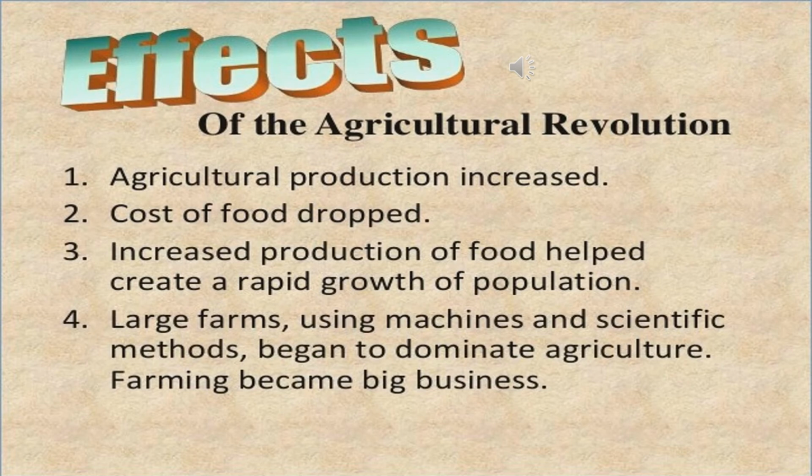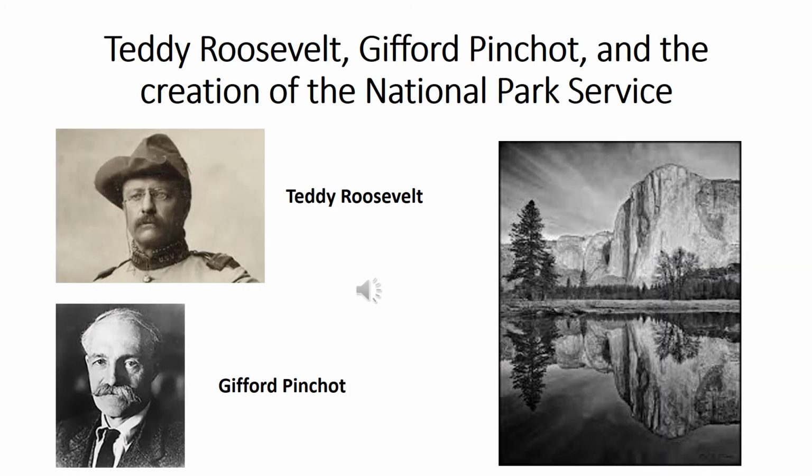Agriculture evolution. Part of the agricultural evolution was the increase of timber, which would be harvested, building more homes, building more equipment, building a lot more support areas. Gifford Pinchot, who worked at Biltmore about 120 years ago, was the chief forester there. When Teddy Roosevelt decided he wanted to nationalize our forests, creating the U.S. Park Service as well as the U.S. Forest Service, Gifford Pinchot is the one he appointed to do this.